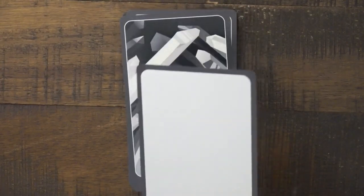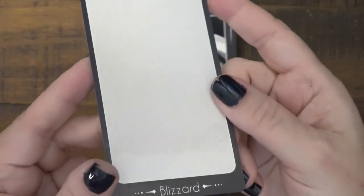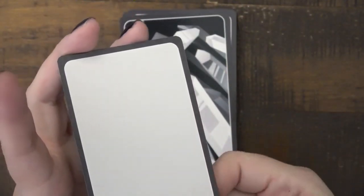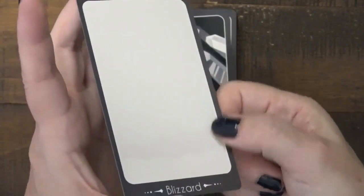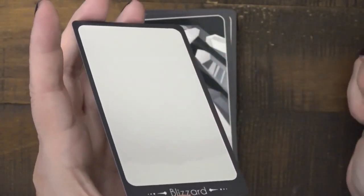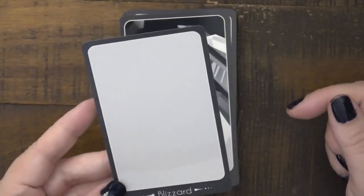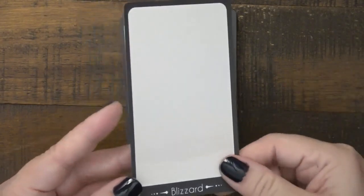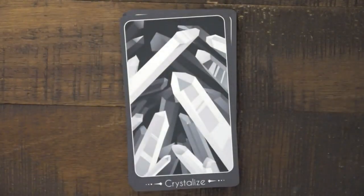I know it's a lot to talk about a white card, isn't it? There is actually nuance here. I don't know if it's picking it up, but you do have a line between the land and the whiteout of the blizzard. So in person, it's quite obvious what you're looking at, and it's not just flat white. So there's that. Here we have Crystallize.